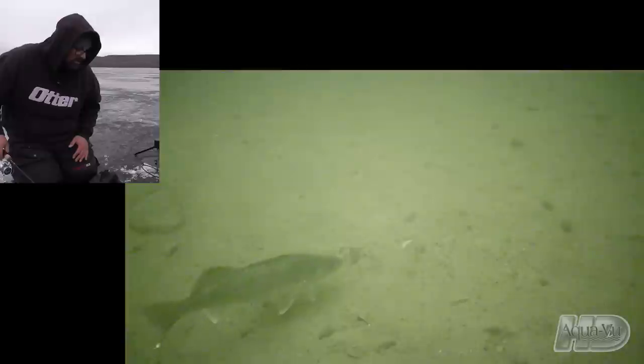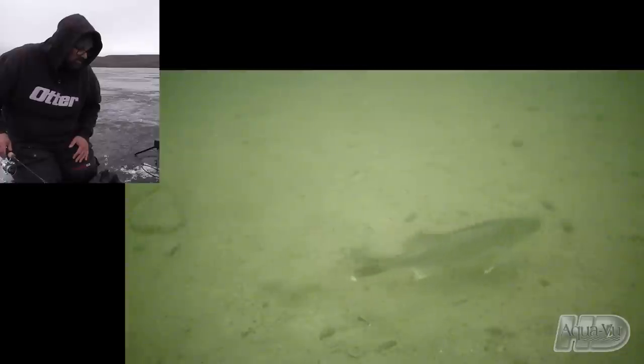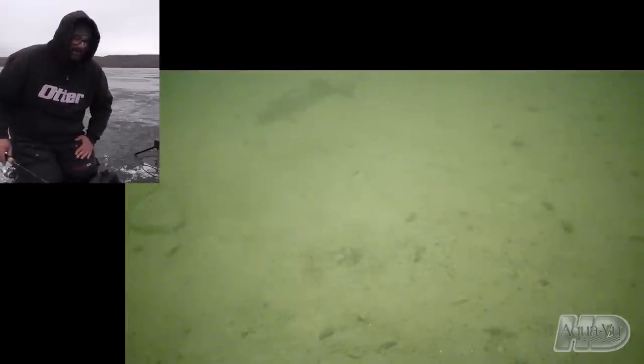Here he comes. Oh, come on. That's a good fish. That is a good fish. That is so crazy. Man, I hope this is what I'm in store for today. Just some crazy action like that.